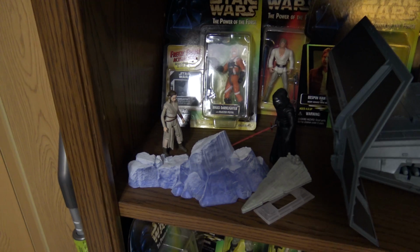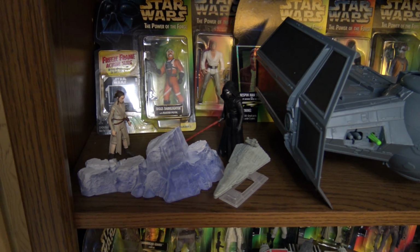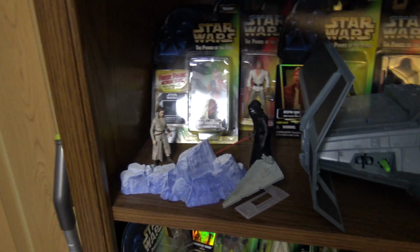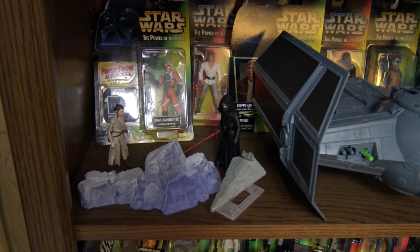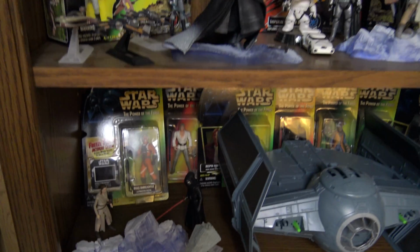Let's see here. Here's Rey versus Kylo in the Snow version 1, I think. I've got like 3 of them. You might have seen one actually over by the Ultra Saber over there, in between the 2 Funko Pops. If you guys can't tell, I'm kind of obsessed with that lightsaber fight.